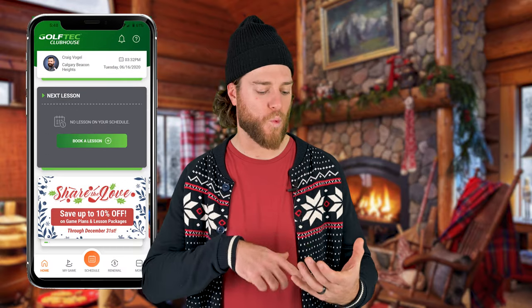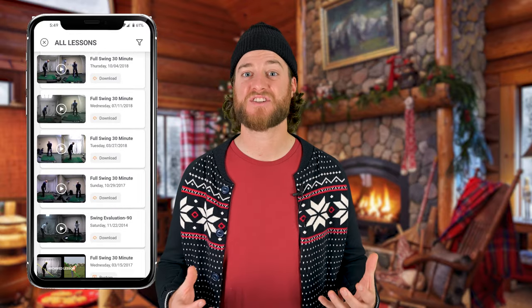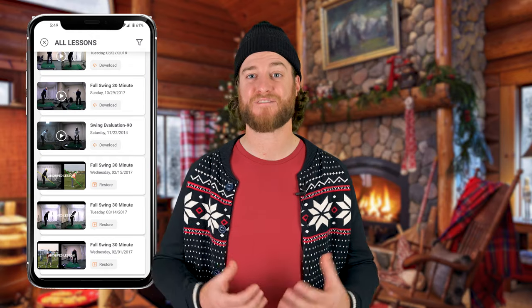or if he thinks that 1 hour swing evaluation is all that he needs to start making more birdies on the golf course. One of the great things about Golf Tech is they use a ton of cool modern technology. They even have their own app that you could go home and watch your lesson that you previously had. Or if you had a lesson 2 years ago, you could still pull it up on this app and watch and see how the game is improving since that first lesson.